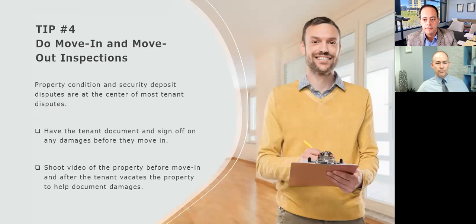Tip number 4, do move-in and move-out inspections. Most people that call me have issues surrounding security deposits, keeping it, or trying to collect more than the security deposit for excessive damage. But it's important to document it, because if this ends up in court, you're going to need photos. Have the tenant document when they move in if there is any damage. Then when they move out, document that, allow the tenant to be there, and ideally take photos or videos of the damage so that it's undeniable that the repairs needed to be made.